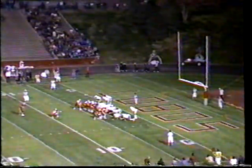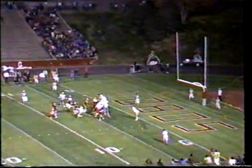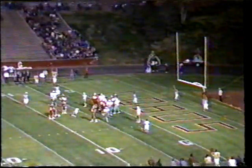Still waiting. Rainbows may have jumped offside. There is the kick. There's somebody on the left side. It is signaled to be good, but we have to wait for the penalty. They may assess it on the kickoff.